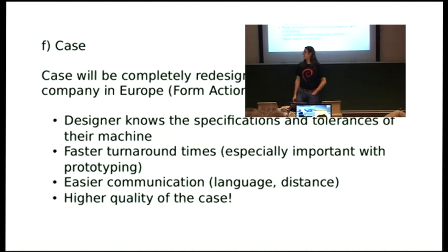Communication is also easier. I don't have to speak Chinese. And our contact partner there speaks German fluently and English as well, so there's no language barrier. And the distance is also no issue. I was there in Greece last weekend, and we met with the hardware designer of the PCB, and we discussed the different details, etc. And going to China with all those customs and stuff like that is also an issue. So in the end, we will have a high quality of the case.